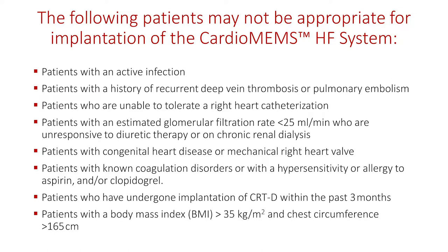Patients who've undergone implantation of CRTD within the past 3 months. And patients need to be optimized on guideline-directed therapy. Patients with a BMI greater than 35 kilograms per meter squared and a chest circumference greater than 165 centimeters.